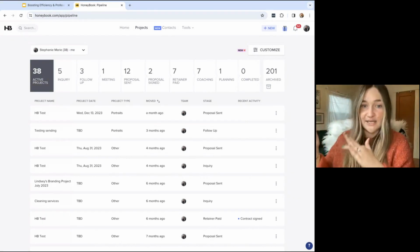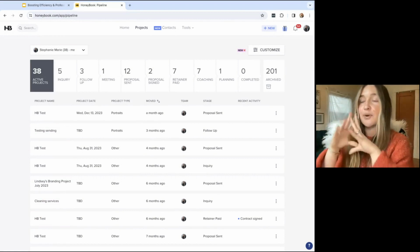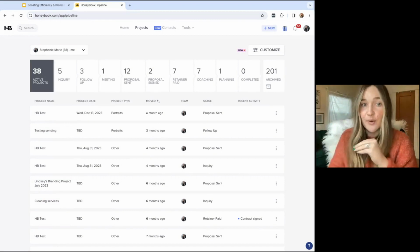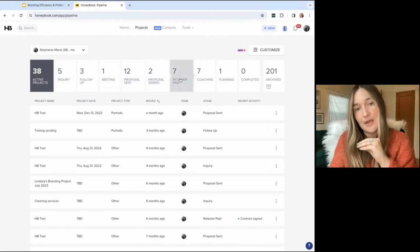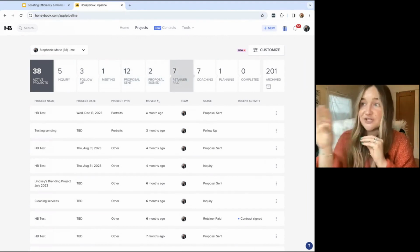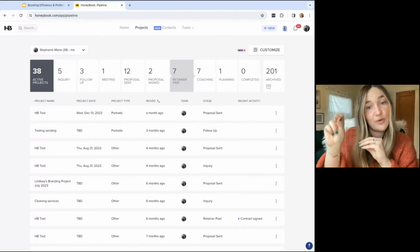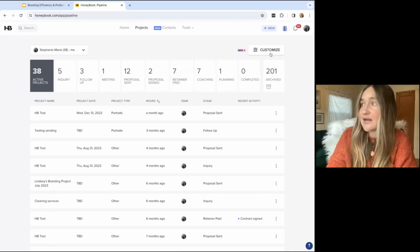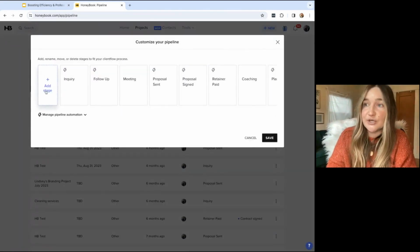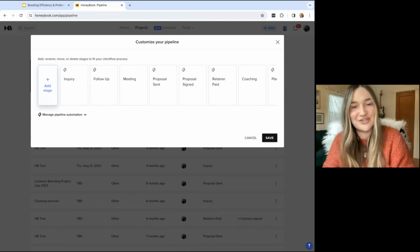At a glance, this is our projects tab, and this is where the HoneyBook pipeline lives. This is our bird's eye view of everyone we are working with and where they fall in the process of doing business with you. Okay. There are automations here that will automatically track at what point someone moves from one stage to the next. You can customize these stages and add additional ones to better fit your business flow. So you can add stages, which we'll go into a little bit more detail in just a couple seconds on that.